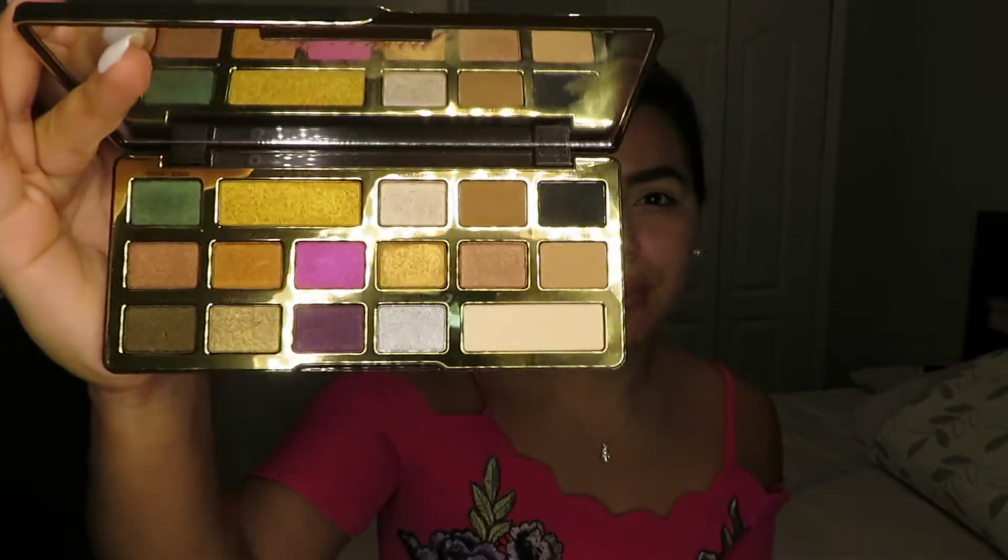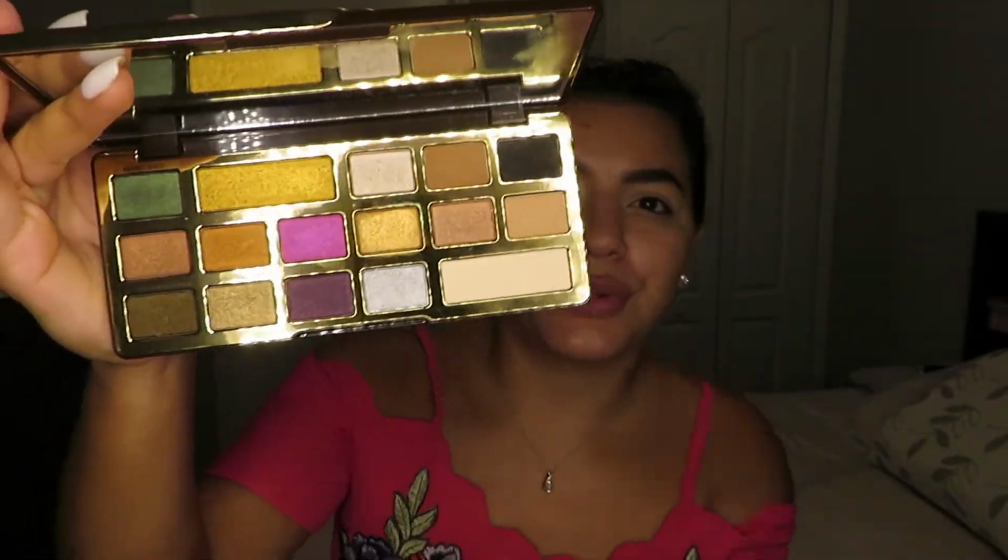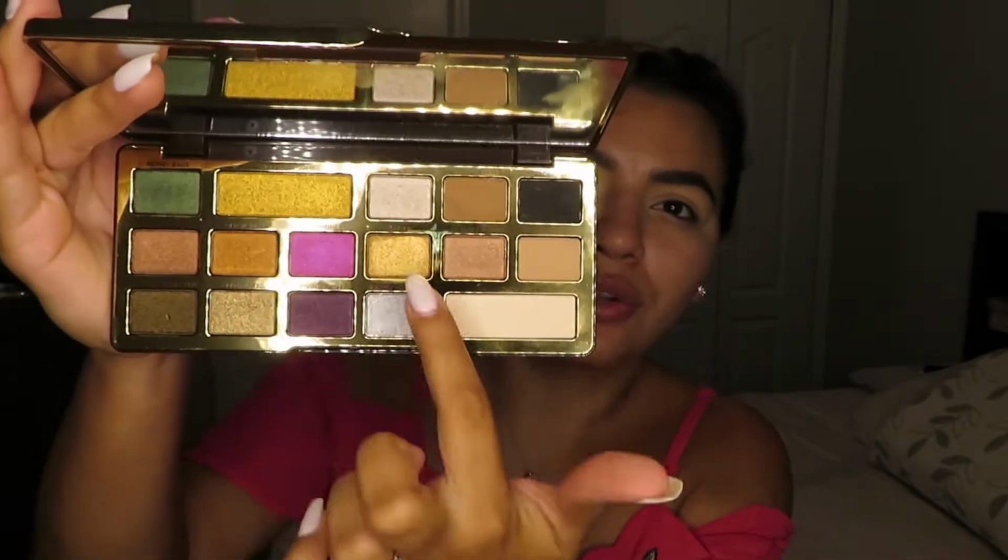But with that being said, today I wanted to do a different look for me. I usually like to go with the warm colors, just like pretty much 90% of people that wear makeup. I also wanted to try out this eyeshadow palette that I got. It's a Too Faced Chocolate Gold palette. I bought it probably a week ago. It has a lot of shimmers in it, and when I was playing with it yesterday, I was using these gold colors.